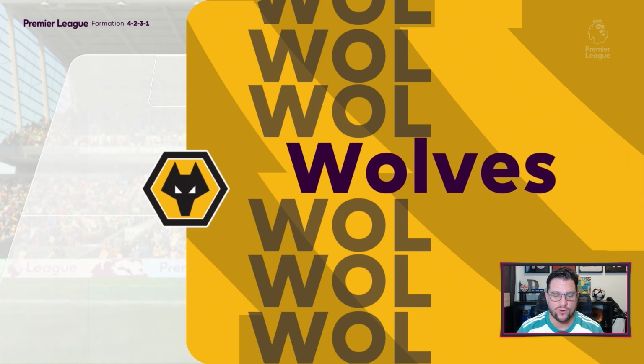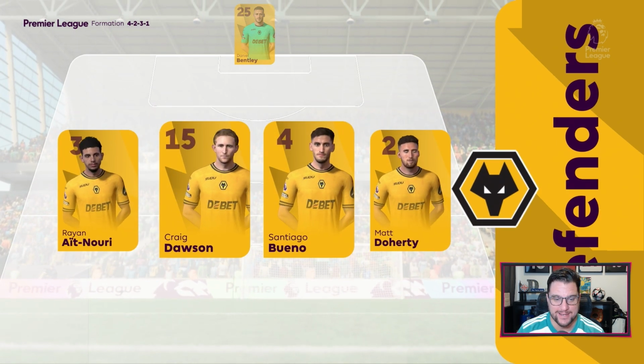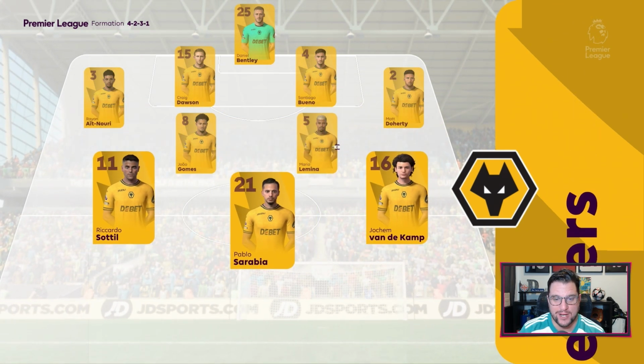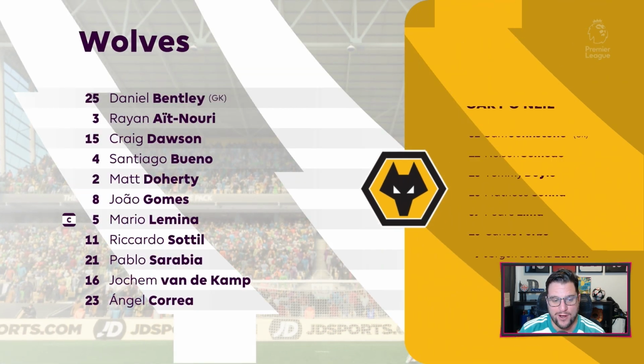It's Wolves in a 4-2-3-1 that we're going to go through first. Daniel Bentley is in goal for them. Craig Dawson and Bueno at centre-back. Doherty and Aït-Nouri at full-backs. João Gomes and Lemina in the middle. Angel Correa gets a debut up front after signing on deadline day from Atletico Madrid.